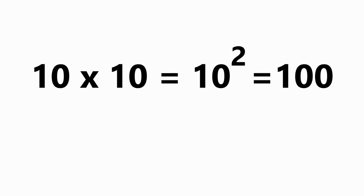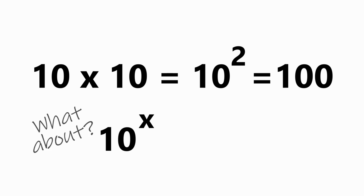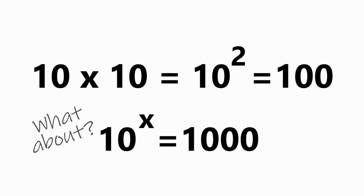So for example, if we have 10 times 10, 10 is the base number here, and it's multiplied by itself twice. So it's 10 to the power of 2. And then we know that that equals 100. But what about 10 to the power of x equal to 1,000? If we don't know the value of the exponent and we want to find it, we apply logs.